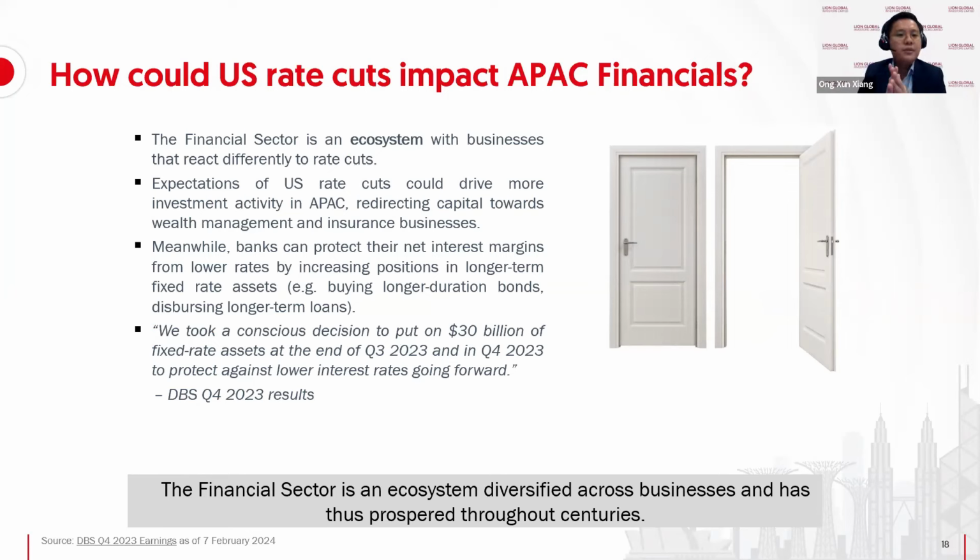The first part is about the financial sector being an ecosystem with businesses that react differently to rate cuts and have different interest rate sensitivities. If there are expectations of US rate cuts happening, all these can drive investment activity. For example, if a normal investor already sees that savings account and FD rates are being reduced, you have to invest to be able to earn a higher return. So all this will encourage more risk-taking investment activity.